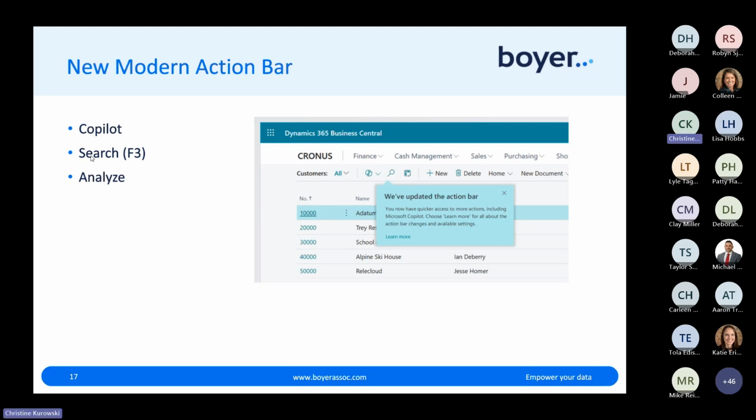And to quickly open up your search bar, you can hit F3, they said in the documentation. So to quickly start searching on a page, you can hit F3 to open up that quick search, which is going to search across all the columns shown on that page for what you have entered in the text.